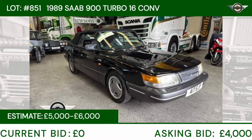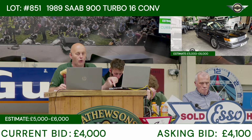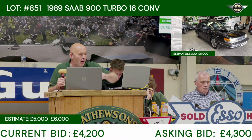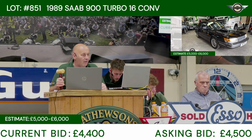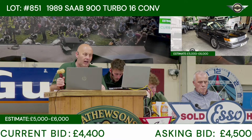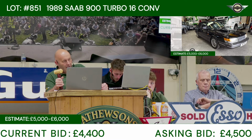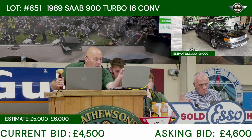£4,000 we've got, thank you, £4,000 bid straight out the trap at 4, 4-1, 4-2. 4-3, 4-4 there, Will, at £4,400. At £4,400 we've got. At £4,400, that's not a dear car. At £4,400 then. That's that bid there, Will, 4,500 we've got it.